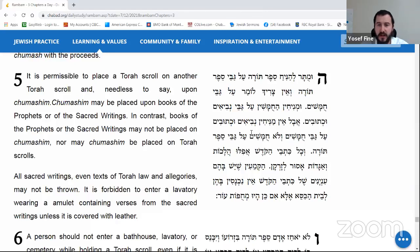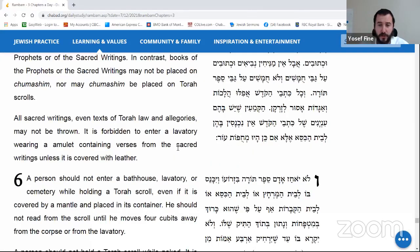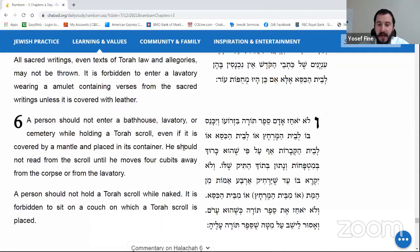Number five, you're allowed to pile one Sefer Torah on top of the other, and of course on top of a Chumash or on top of the Nevi'im, Ksuvim, on top of the prophets, on top of the writings. But you cannot put the prophets or the writings on top of a Chumash, and you cannot put a Chumash on top of a Sefer Torah. Any holy scripture, any holy book, you're not allowed to throw them away. Any sacred writings, you're not allowed to go into a bathroom with them unless you cover them up.